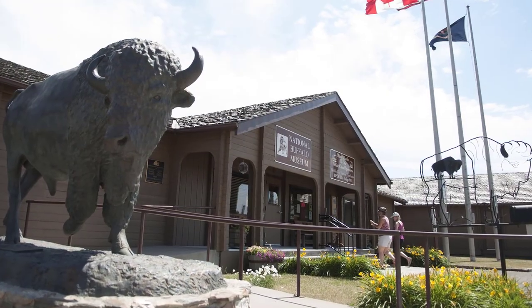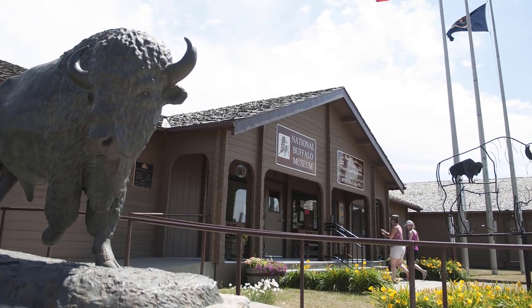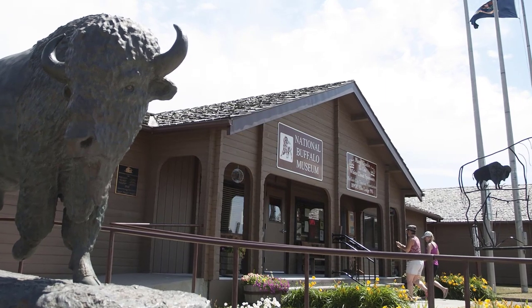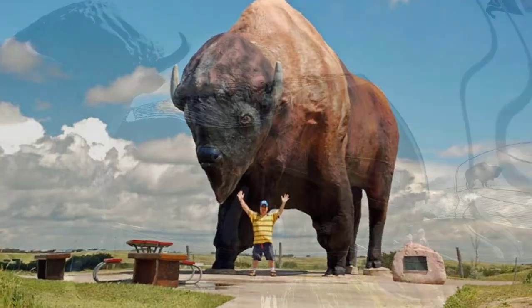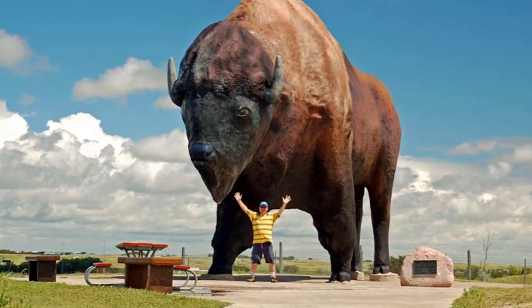Number 2. National Buffalo Museum. Approximately halfway between Bismarck and Fargo on Interstate 94, drivers can see the world's largest, albeit concrete, bison from afar outside the National Buffalo Museum. Its living counterparts graze at its feet, among them are rare albino bison.